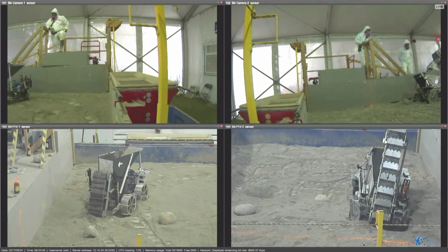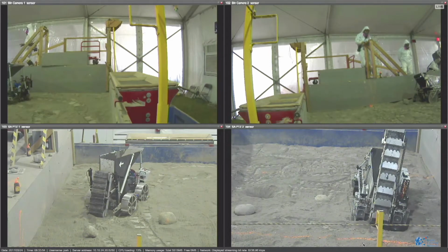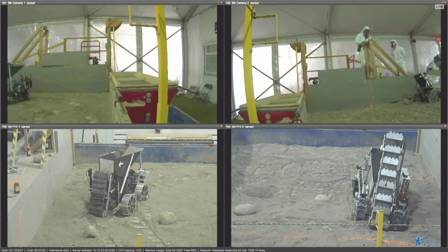That's because I'm using the lavalier. Check. Check. All right.